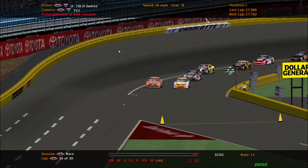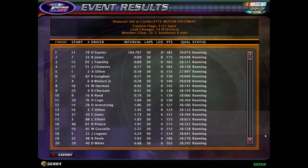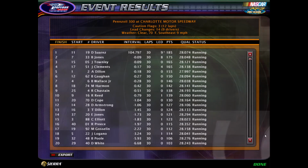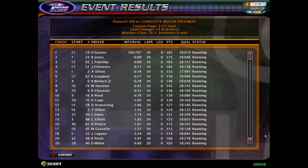Now let's go to the finishing results. Here are the finishing results from the Pennzoil 300 at Charlotte. 3 caution flags for 12 laps. 14 lead changes among 9 different drivers. Nat Wagner started 11th, ended up winning the race, led 9 laps. Finishing second, the driver that led 8 laps was Jordan Bell. He barely squeaked out Carl Adams for second. Carl finishes third. Fourth was John Gambit, who led 4 laps.